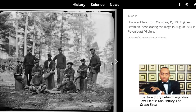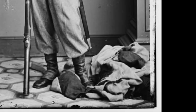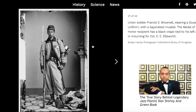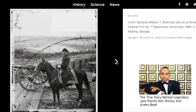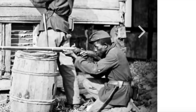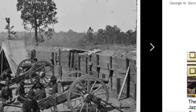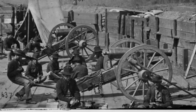So the first thing we notice here is a lot of posing. A lot of posing in the Civil War. And some very nice shoes here. And this is a Union soldier. And more posing and relaxing. And nobody seems to have an air of distress in any way. Even these men firing rifles don't really seem to be too worried. Very relaxed. And these guys looking like they're having a card game. And this guy's picking his nails.